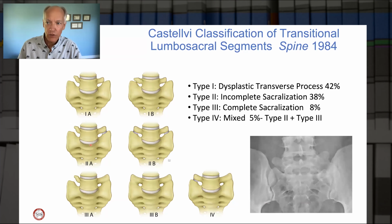And this classification, which goes back to about 1984, describes type 1, the most common type, and this is simply a dysplastic transverse process, and it's unilateral if it's subtype A or bilateral if it's subtype B. Type 2, there's incomplete sacralization, as in our index case, where we have a pseudarticulation with the top of the sacrum. Type 3 is where there's complete sacralization, meaning there's fusion between that enlarged transverse process and the top of the sacrum. And again, unilateral or bilateral.